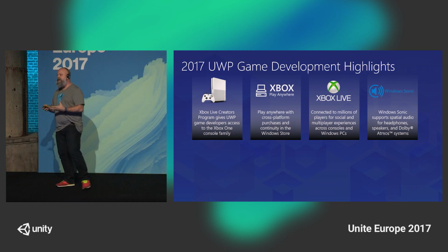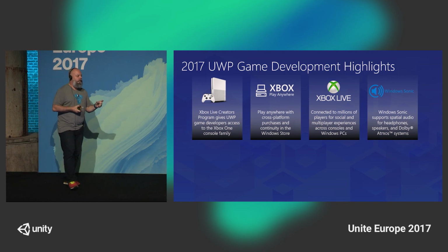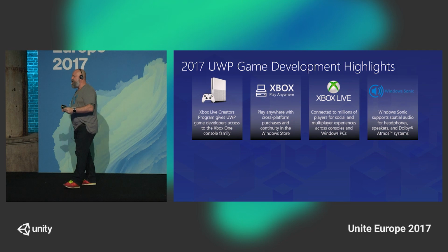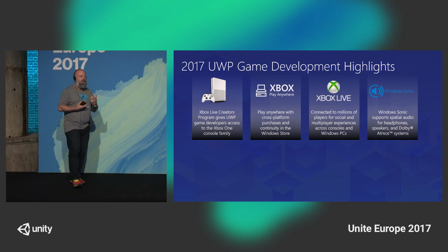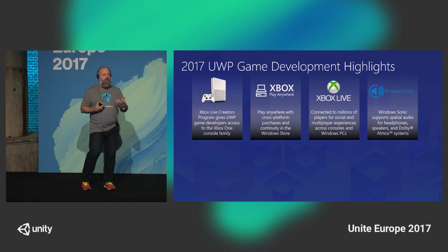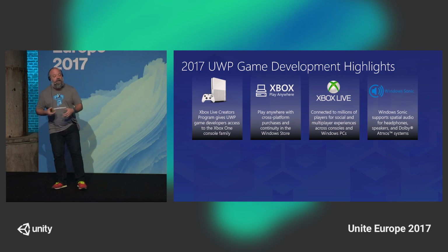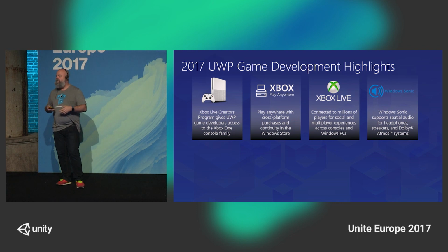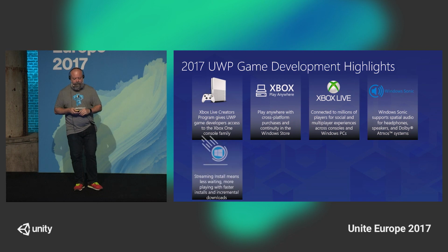Windows Sonic is an amazing audio technology that we built out of what we learnt with HoloLens, and how HoloLens needs its audio to be really spot on, to have that immersive, rich sound experience for when you're actually doing stuff in that virtual augmented reality environment. And so Windows Sonic has been built out of that, and you can have that benefit of high quality, high fidelity sound through headphones and speakers, and we've partnered with Dolby to make sure that happens.